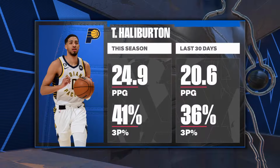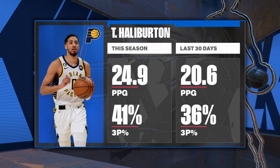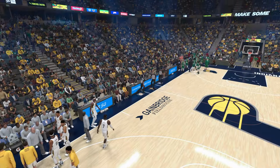And a look at the stats for Tyrese Halliburton. His three-point shot has been off lately. He's had a hard time getting it dialed in this month compared to earlier on in the season. He just needs to ease up and let those shots come to him instead of trying to force them.